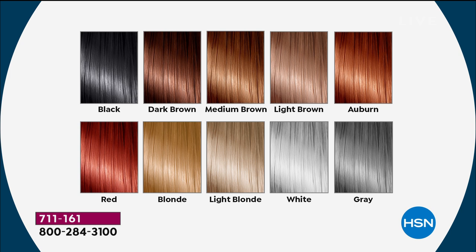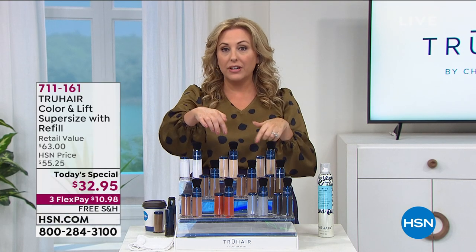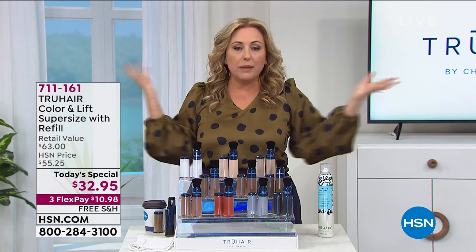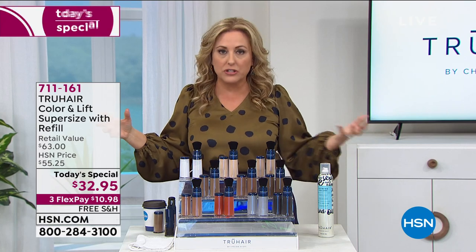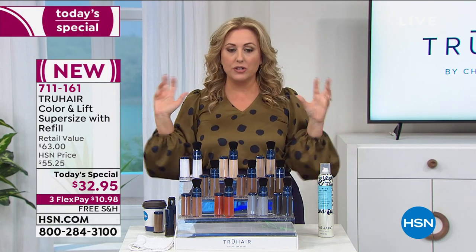And you know what? Feel free to get maybe even two different colors. I have done highlights with these. When my hair is really grown out, I could do the roots and then a little bit of highlight. That's why I have the blonde and the light brown. I do the light brown at the roots and then touch up the blonde. You can really stretch going in between visits to the salon if you do it that way.